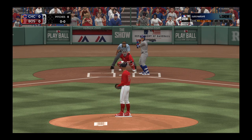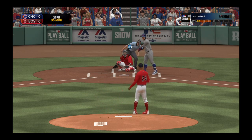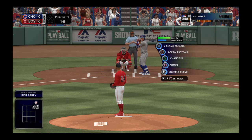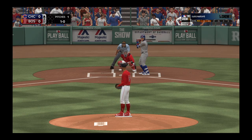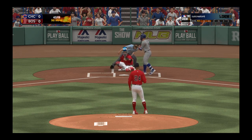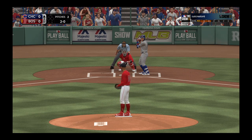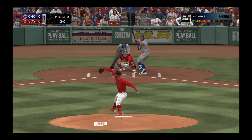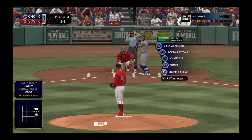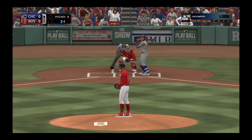Now the first pitch here from Price. And we are underway from Fenway as the first pitch is taken for ball one. And now this misses as well as he's behind the leadoff man this afternoon. 2-0 now. That's a good take on that fastball there. You know, he's looking for something up there to drive, but that was just a little above his happy zone. Not everyone has the discipline to hold back on those.